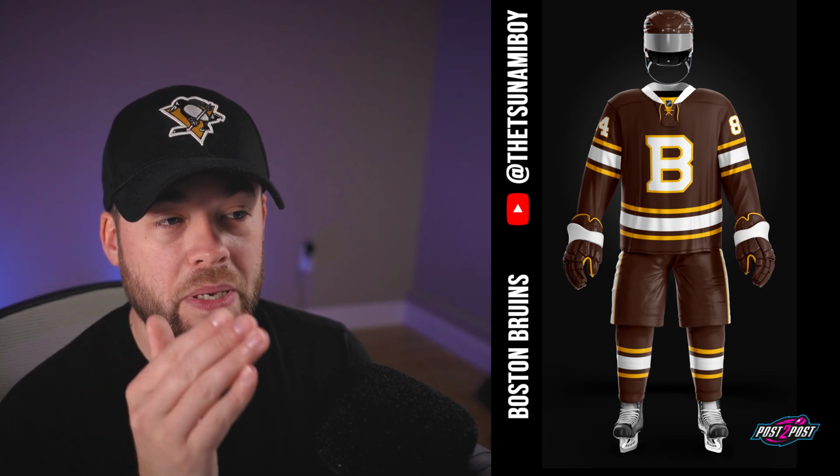Let's move on. Boston. Okay, so honestly, I've never really been a fan of using brown in a jersey. However, when you just go all for it like this, with the helmet, it's in the pants, it's in the gloves, I think it actually kind of works here. And I love the fact that you use the retro logo. I think if you used their primary logo, it would be okay. If you used the Meth Bear, it would probably be okay. But the B really fits in. It feels very university. It almost looks football a little bit. So yeah, I like this.